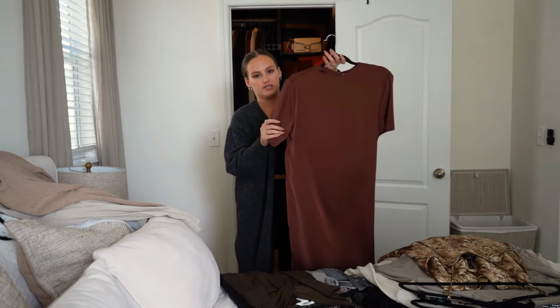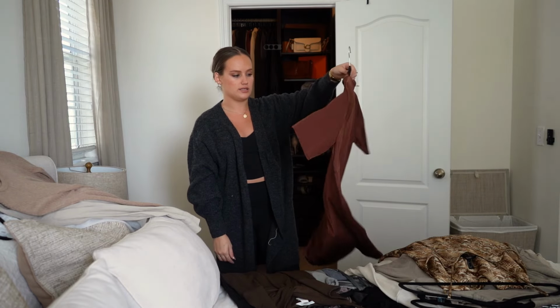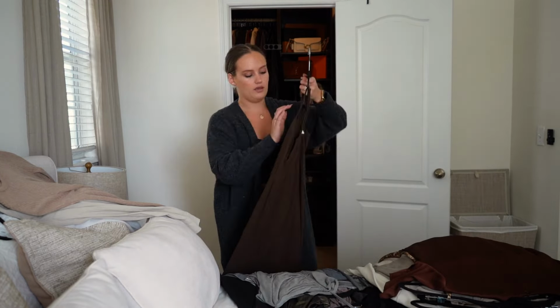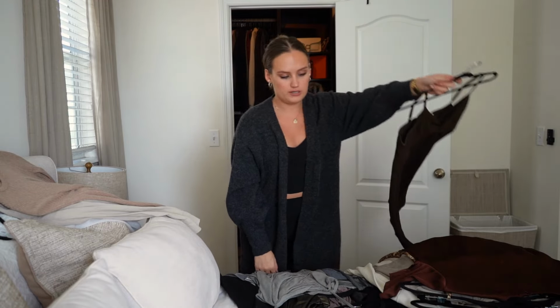This dress is pretty cute. It's very simple, but it's nice for if I need to dress up a little bit. It's a very comfy like short sleeve satin shift dress. I got this somewhat recently at H&M, I believe. Just a nice casual summer dress. I do like this one.